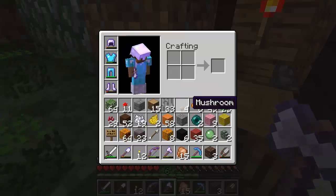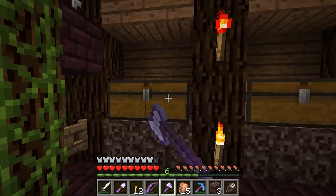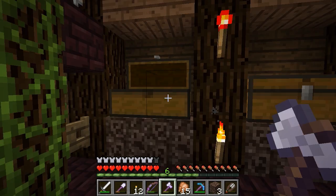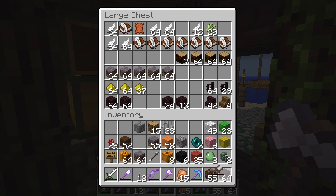So let's come in here. We're going to need to clear our inventory once again. Sorry, I'm just picking up so much extra stuff that I'm just not ready for it. So drop off these mushrooms, these dyes, that sort of thing. We are going to pick up more soul sand, more mycelium, and more nether brick, though. So let's go straight to that.